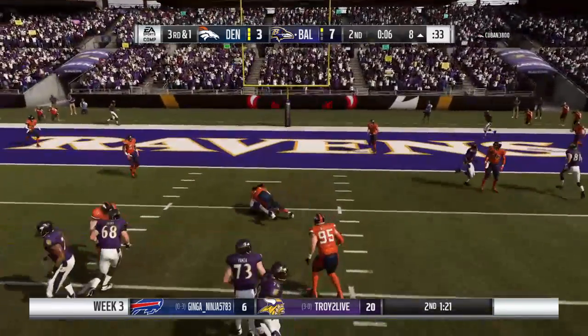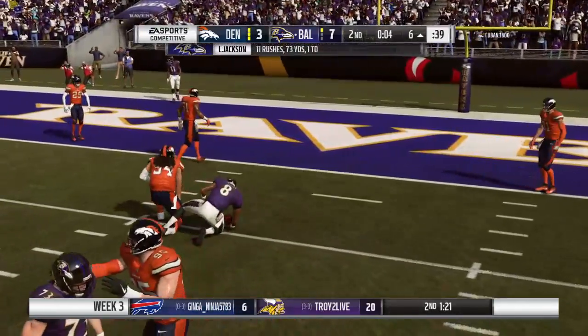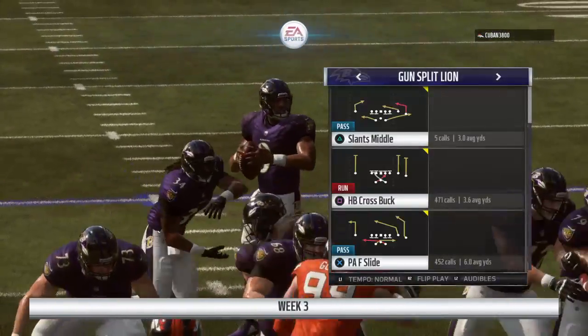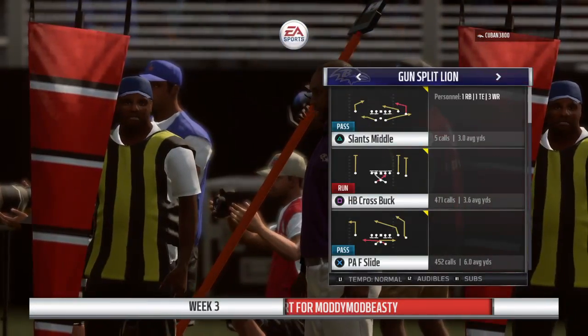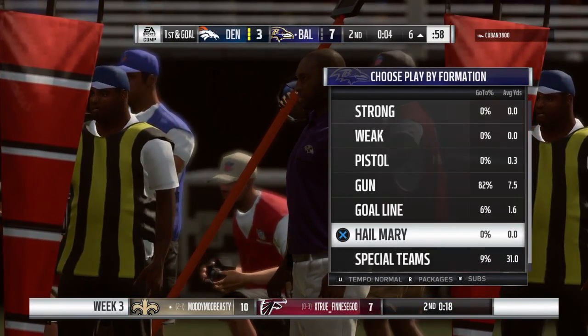Sliding out of the pocket. He can run for it, and he will. And he gets the first down yardage he needs before he's brought down at the 6. And with just 4 seconds left in this first half, a timeout call.